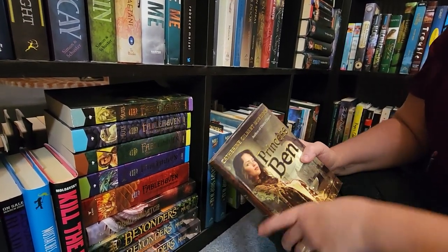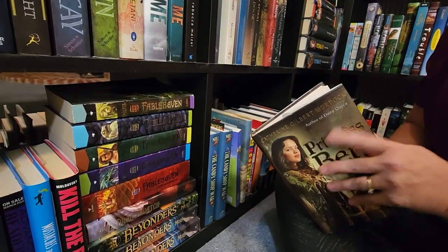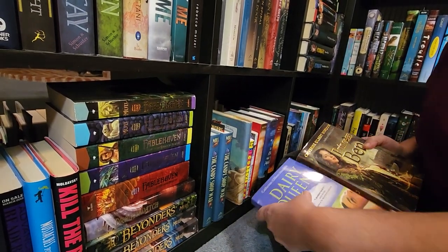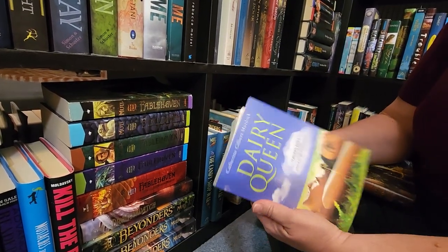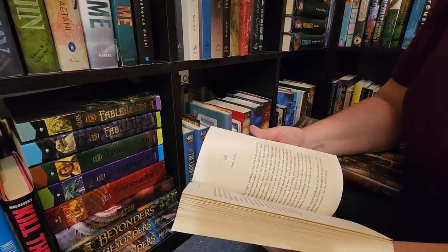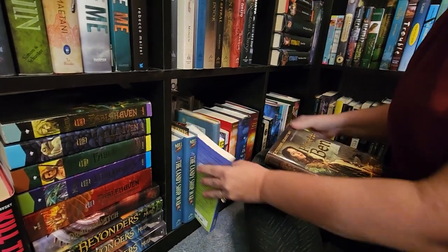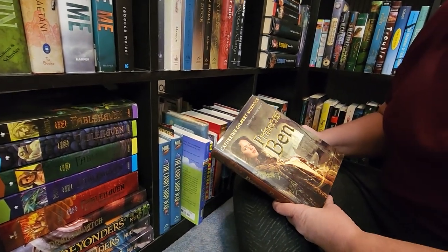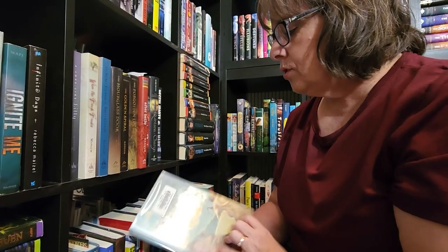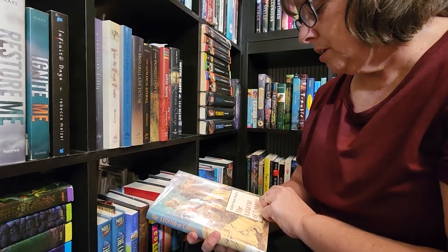Okay, this one, Catherine Gilbert Murdock, Princess Ben. I think this is another, and Dairy Queen. This one is not a princessy book. This is like a football guy book, a football romance. That one was fun. I remember loving it. This one is more of a fairy tale retelling. This looks like a used from the library book, The Legend of Tarik, Walter Dean Myers.